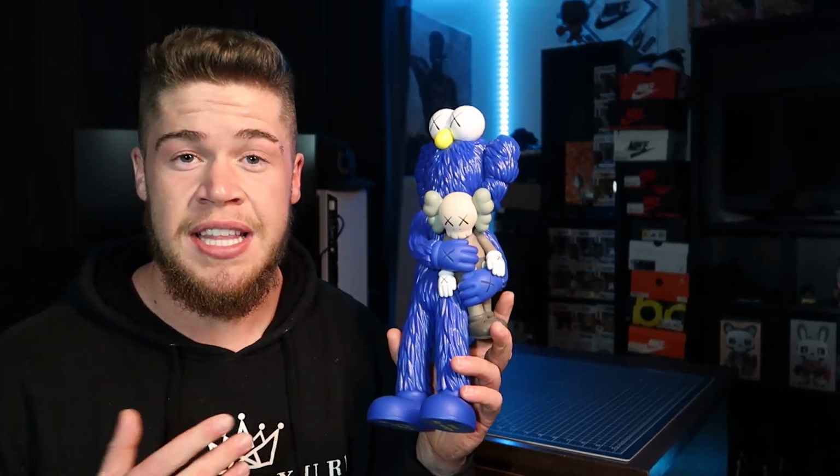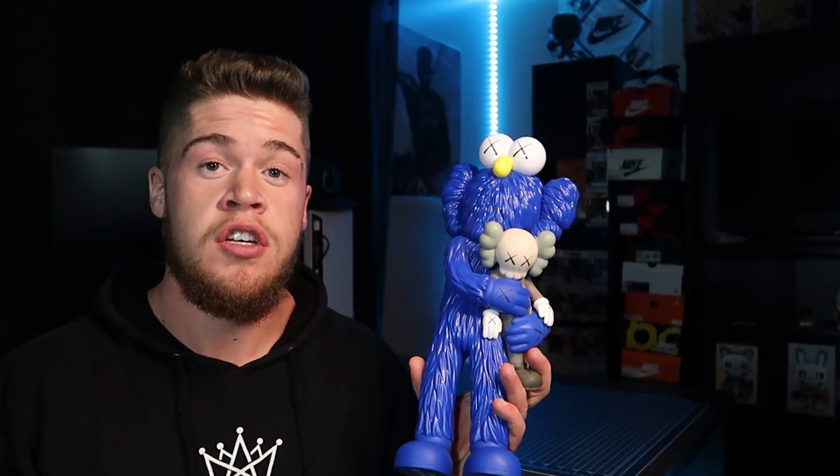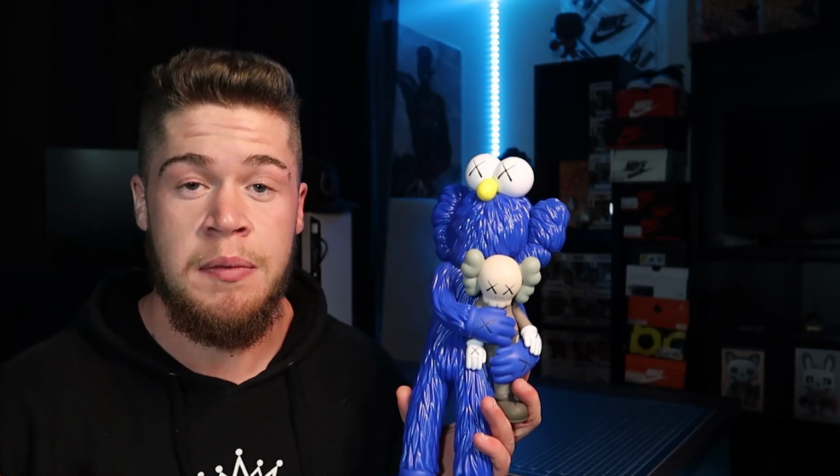Now, I definitely see that price going up in the future. If you want this figure, you should buy it now. I see these figures in a year reselling at $650 to $750. So if you got one, I think it's best if you hold on to it. The price will just keep going up with time.